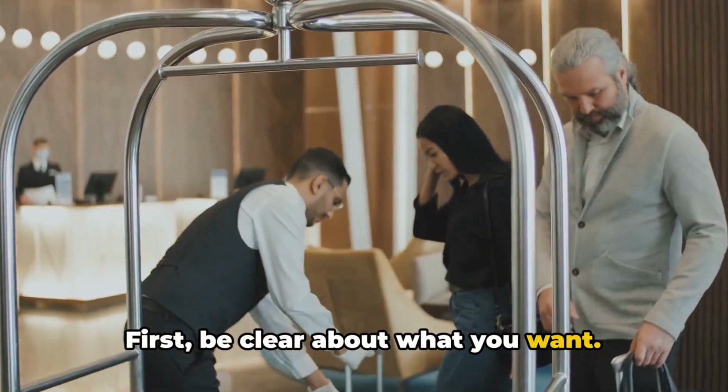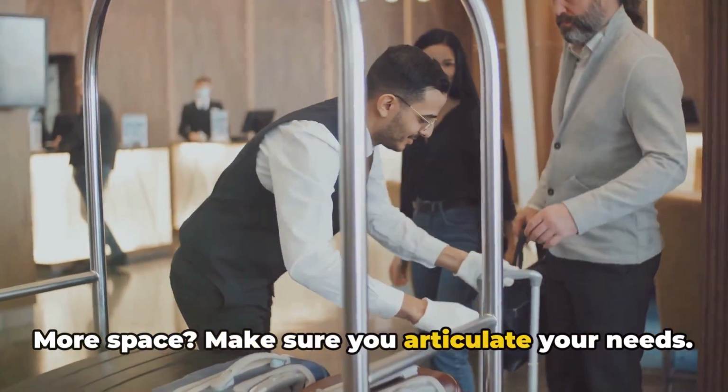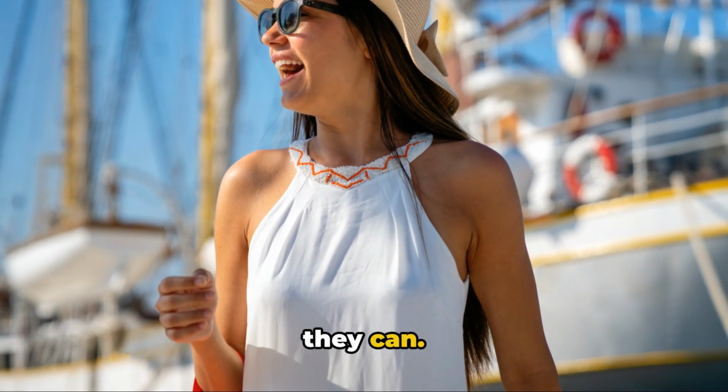First, be clear about what you want. Do you desire a cabin with a better view, more space? Make sure you articulate your needs. Second, understand that cruise lines want happy customers. They're more likely to accommodate you if they can.